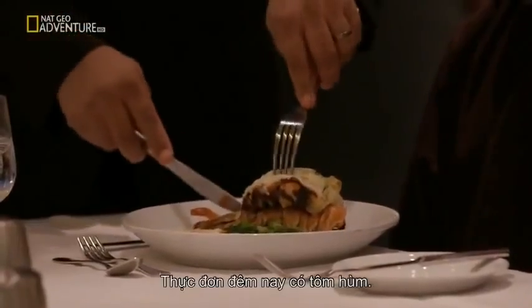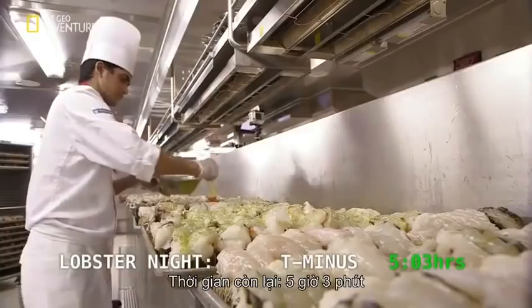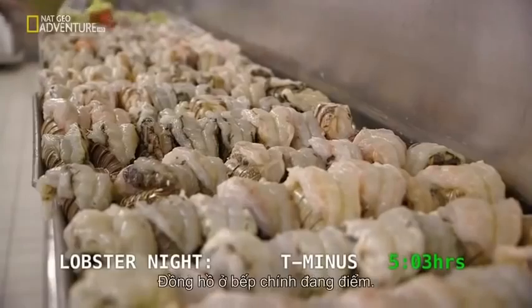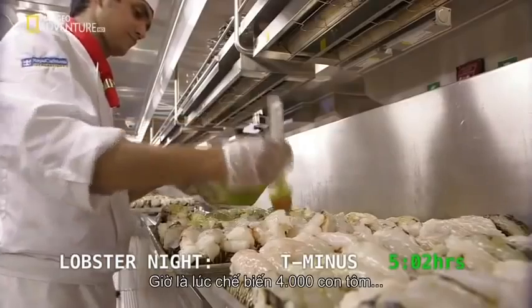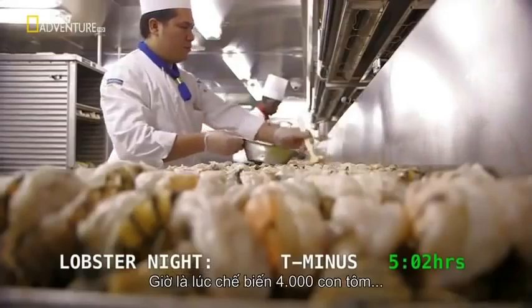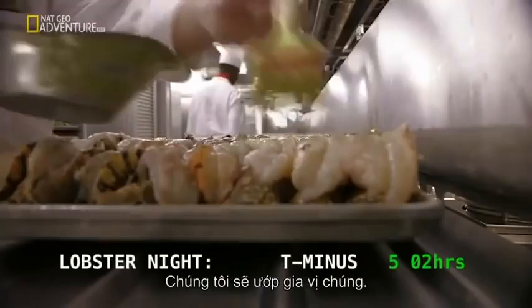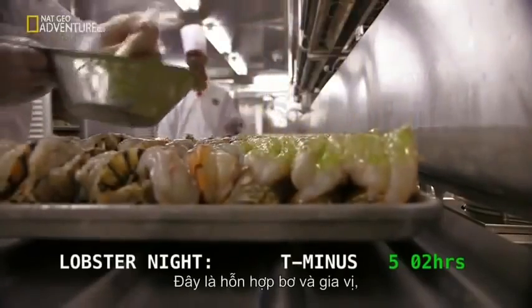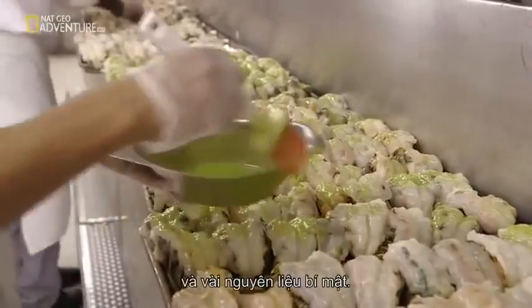Lobster is on the menu. The clock in the main galley is also ticking. It's time to process those 4,000 lobsters before they're released to the waiting passengers. We're gonna go into seasoning them. This is a mixture of butter and seasoning and spices and some secret ingredients.